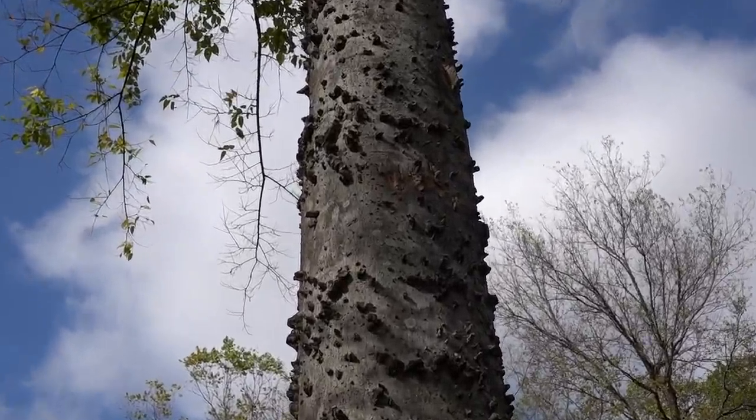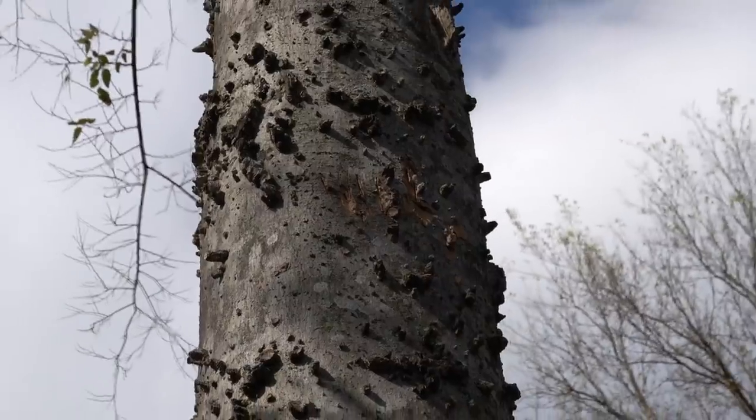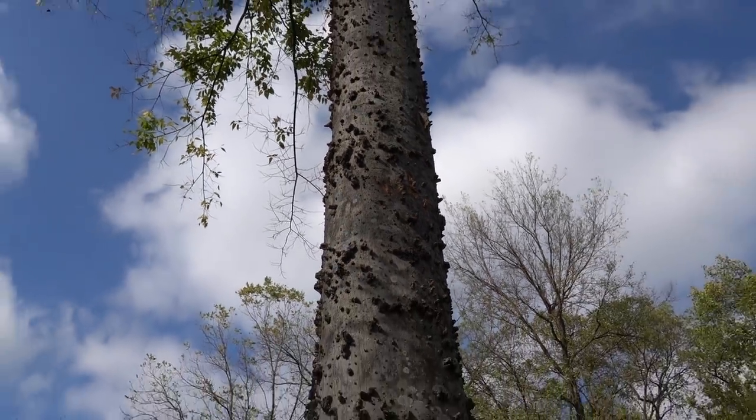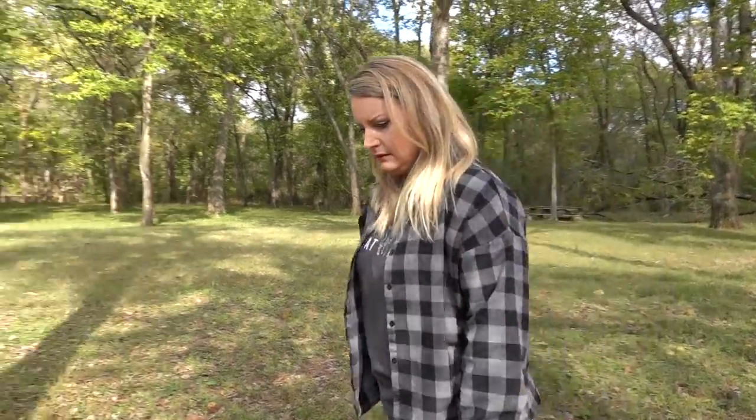What in the world? Huh. Sure enough. How would they have done that? Oh, they got something really long, like an axe or something on a pole. Some kind of cutting device on a pole and reach up there and cut it. Yeah. Let's go see if the other one's gone.